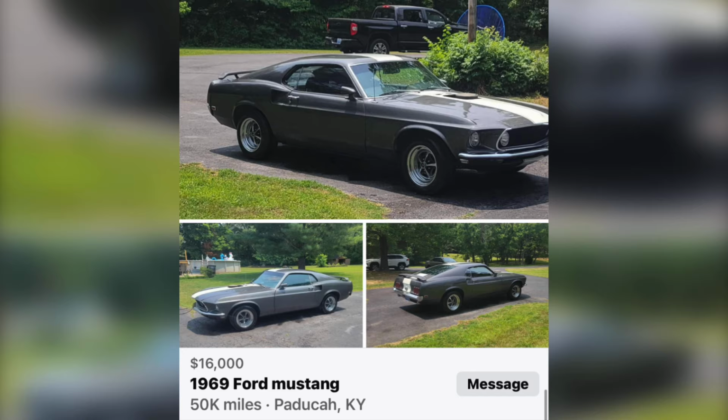Car number five, it's a 1969 Ford Mustang from Paducah, Kentucky for $16,000.